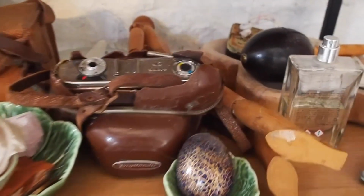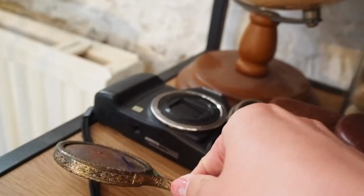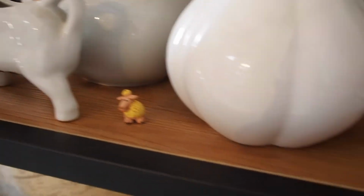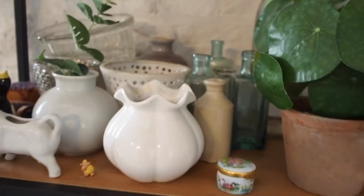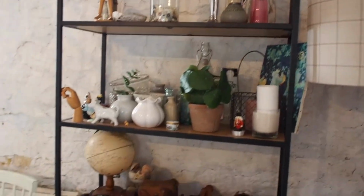Like I got that in India. I don't know where that's come from. This was my granny's. You know, it's really random. What else? I don't know what that is. Little thing there. I think the girls have just put that there. This was my granny's. Random stuff. Anyway, so this will go into our study. My imaginary study, of course, because we don't have a study.